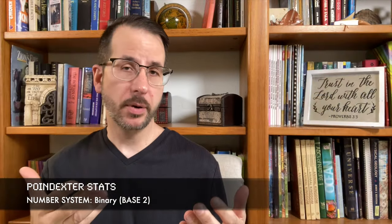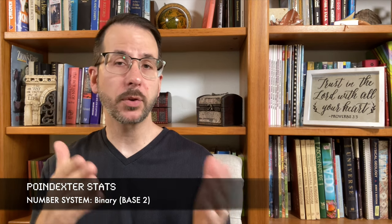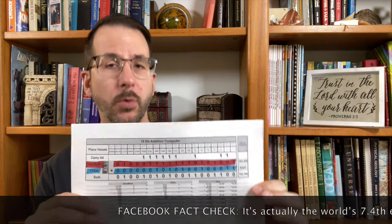Poindexter is a binary computer, so our first step is to convert the numbers into binary format. If you're a little fuzzy on how binary numbers work, don't worry. For now, I've loaded marbles into the computer according to this prep sheet. While the calculation runs, I'll give you the world's easiest lesson in binary numbers, and then we'll come back and look at how to convert numbers for the prep sheets.